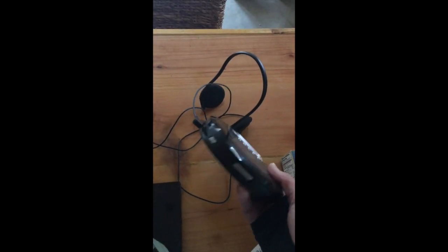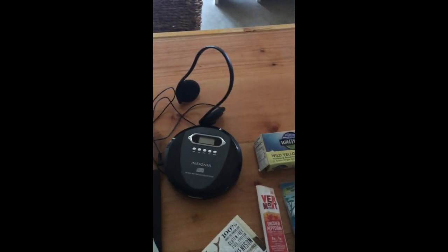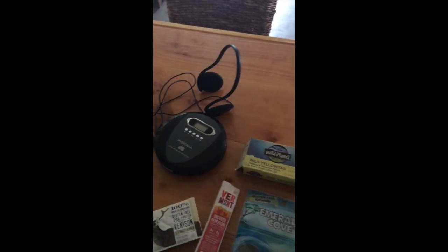There's very minimal radiation, only what would be from the battery here, so it's much less than a cell phone. So consider going old school and checking out some CDs. It used to be cool, so maybe we can bring it back.